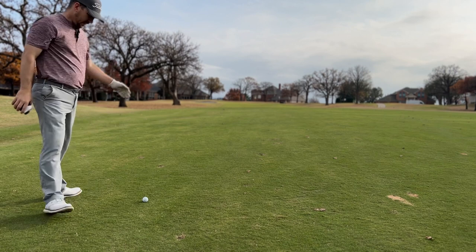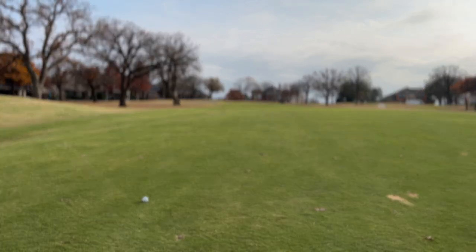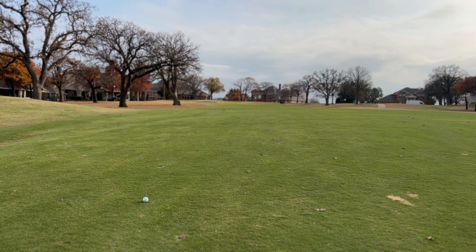Got 120 uphill. Wind's kind of behind us, a little left to right. So just a full sand wedge, 54 degree.